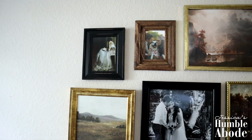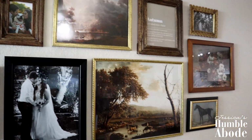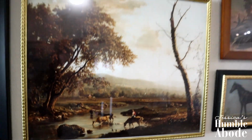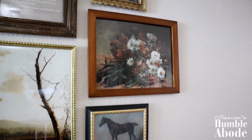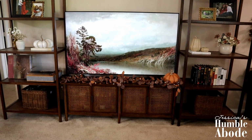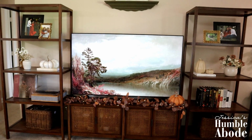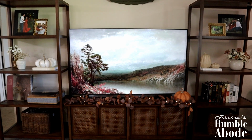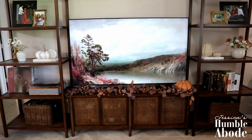Here's a close-up of the gallery wall in case you did not see my decorating video. This is my favorite with the cowboy and the cows drinking in the water. But there's just a little overview. And then over on this side, I have the bookshelves and the TV stand. This art on YouTube is really pretty and has all of my colors I decorated with. So if you don't have a framed TV and you want some pretty art, just go on YouTube and look up vintage fall wallpaper or something similar, and you'll find some really nice stuff.